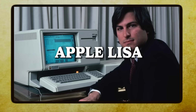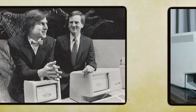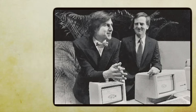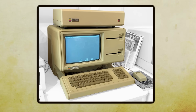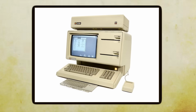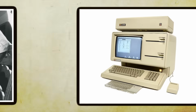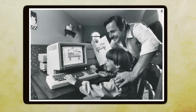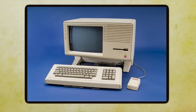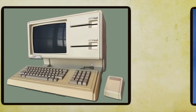Apple Lisa. One such invention was the Apple Lisa, a marvel of its time, though it ultimately met a rather untimely demise. You see, in those days, Apple was riding high on the success of its groundbreaking Apple II series of computers, but they had their eyes set on something even grander, a computer that would revolutionize the way we interact with machines. And so in 1983, Apple introduced the Lisa, which stood for Local Integrated Software Architecture.